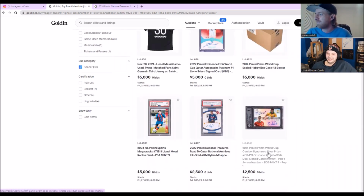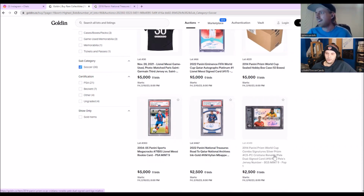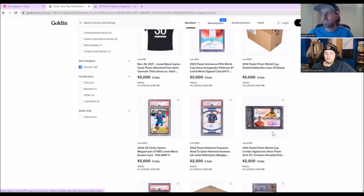This is a Pele Ronaldo silver auto, 10 out of 10. So it's Pele's jersey number. BGS 9, pop 1. I can't remember seeing another one of these, at least not for a really long time, if I ever have seen one. So that's a sick card. No, I mean, I've never seen that card, and this will hit reserve, I guarantee you. Yeah, I will hit reserve on this card if I have to.